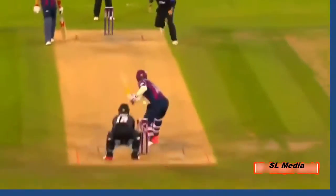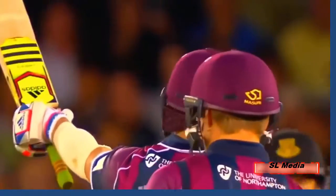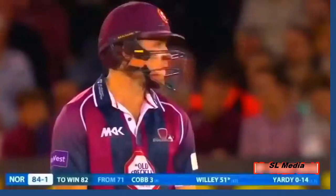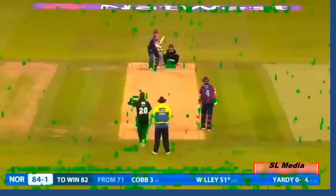3 wickets earlier. Key wicket of Luke Wright. And now he's got the Steelbacks off to a rampaging start. 51 off 27 balls, 3 of them have gone over the fence for 6, and 4 fours as well. Strike rate of 188, competitive.